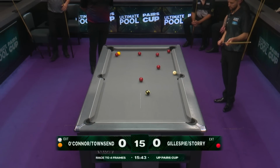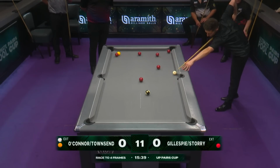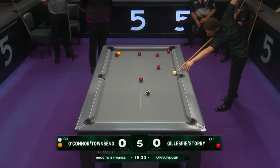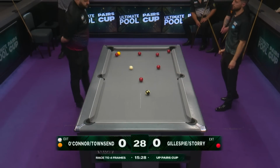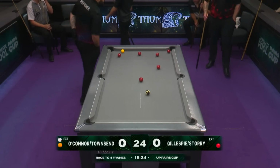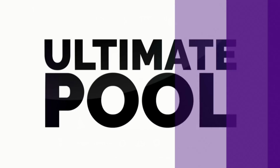Looking at three cushions here. Not much yellow showing, but if they hit the yellow, they should make it. But if they hit the yellow and make it, they're probably not going to be on the 8 ball. A huge shot if they do that. Worst result possible. It's really tough to find the line, and that should be the end of the frame.